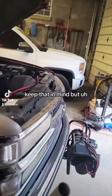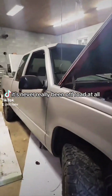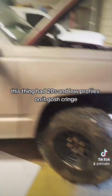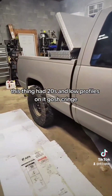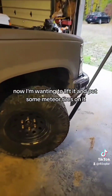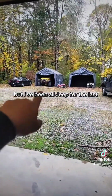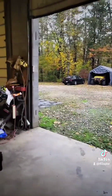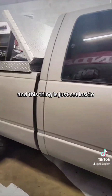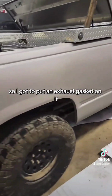Keep that in mind. But it's never really been off-road at all. When I was in high school, this thing had 20s and low profiles on it. Gosh, cringe. Now I'm wanting to lift it and put some meteor tires on it. But I've been all Jeep for the last 4 or 5 months, and this thing has just sat inside, and it's got an exhaust leak, so I got to put an exhaust gasket on it. The gasket's gone.